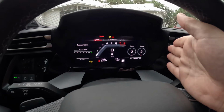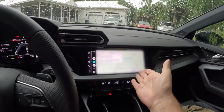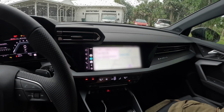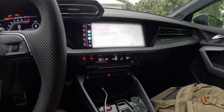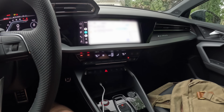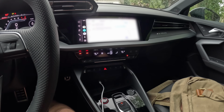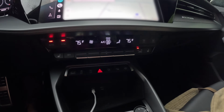All right, I believe it's a standard 10-inch screen back here. And this is just one screen throughout the whole lineup of the Audi S3. It's a 10-inch screen. I'm a big fan of the climate control. Do you know how many Audis I've been in that have the 2 screens? And it's just really frustrating to work with. Well, we have so many physical buttons in here that I am celebrating.